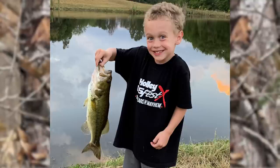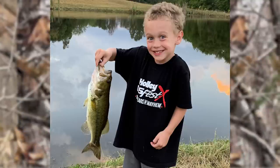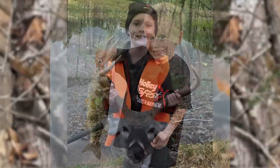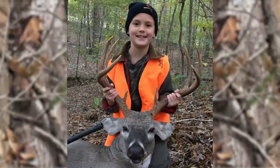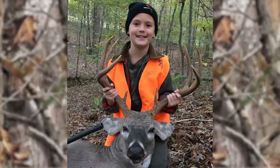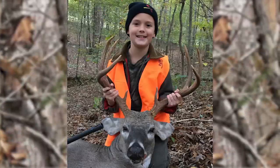Caden Epperson is super happy. That's because he caught his first large bass on a topwater popper. Congratulations. Here we have Landon Thompson with his first real nice buck. He's 10 years old, and this deer was taken with a firearm in Marshall County. Nice deer.